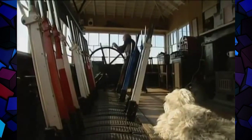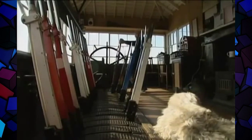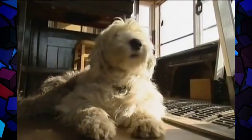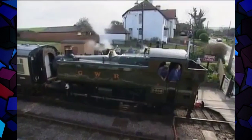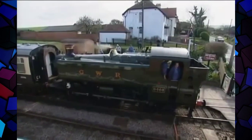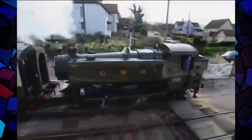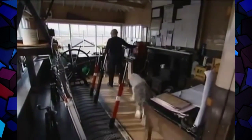Here, the signalman's operating level crossing gates, doing his best to keep the growing volume of road traffic moving without hampering the flow of trains, in this case trains to Minehead. The signalman's dog seems to find it tiring just watching. When trains were late, the pressure was very much on the lonely signalman.